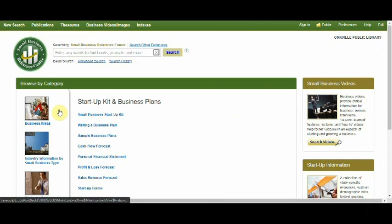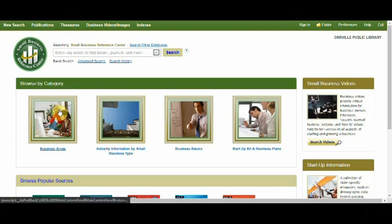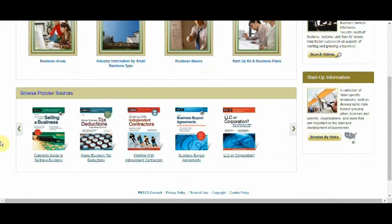The Startup Kit and Business Plan is a beginner's guide to creating business plans, filing forms, and getting business ideas off the ground. All the articles and forms are printable. The Browse by Popular Sources option features full textbooks from NOLO, a business and law resource publisher. These chapters are printable as well.